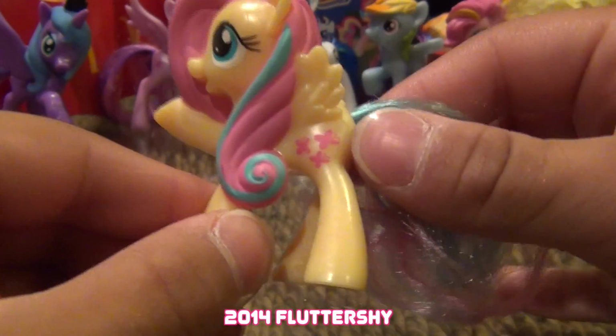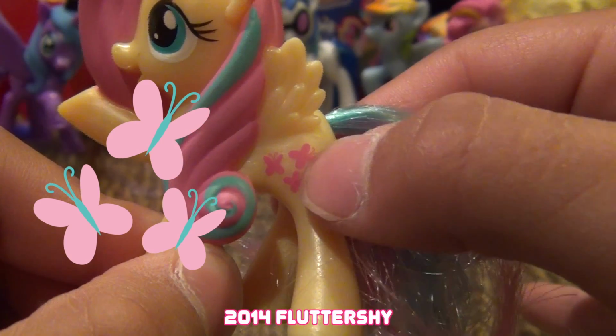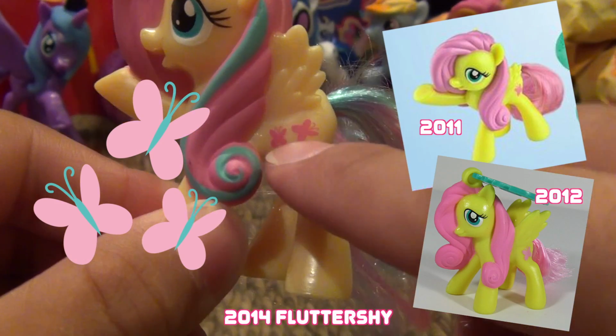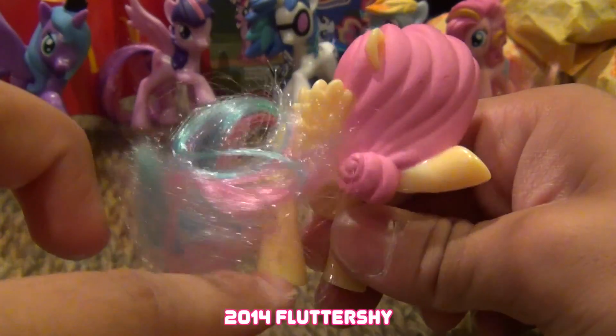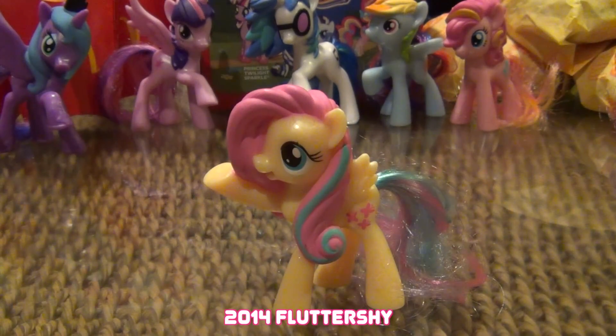Then you can also see that her cutie mark, they got the whole thing this time, all three butterflies, whereas with the other two, it was just one butterfly, so they got that detail right. On the side, you can see that her mane covers half of her face, which she does a lot in the show, so that's a nice detail. This is a really great one.